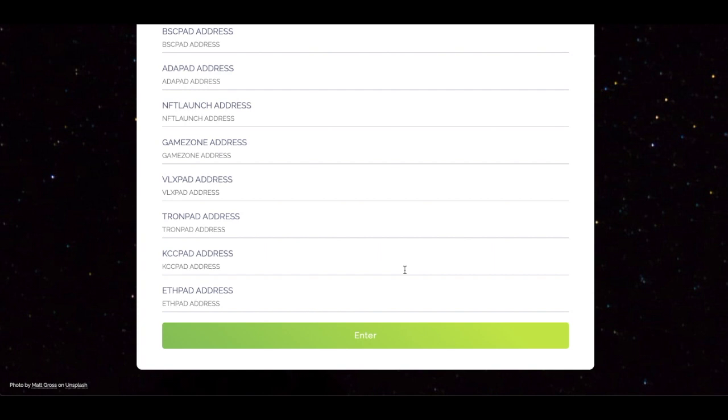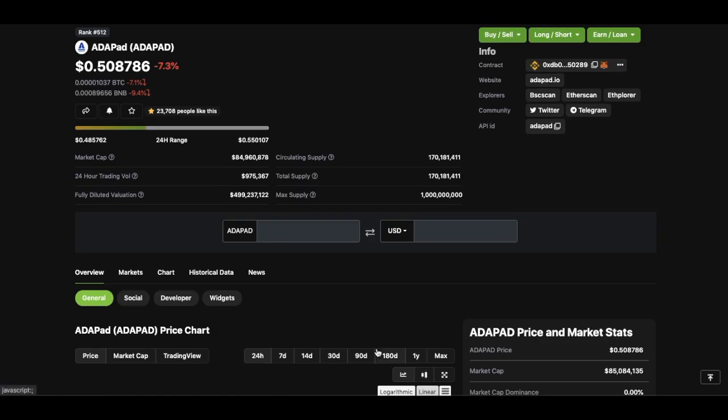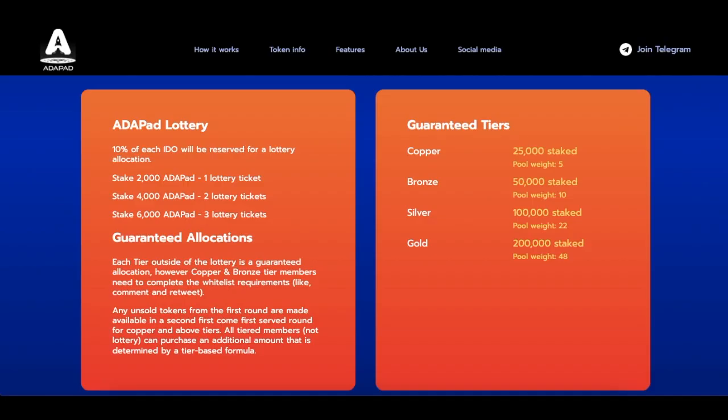Now, the most important thing: what is the minimum investment for whitelisting or participating in this IDO? Let's take a quick look. For this, we will take the example of ADAPad. The price of one ADAPad is close to 50 cents. On the ADAPad tier allocation system, we can see that for participation in the lottery tier, we need to stake 2000 ADAPad tokens. The price of 2000 ADAPad will be around $1,000, which will give one lottery ticket. Similarly, for 4000 ADAPad, staking $2,000, it will give us about 2 lottery tickets, and after staking 6000 ADAPad tokens, we will get 3 lottery tickets. Mind you, these are all lottery tiers, and only 10% of each IDO will be reserved for the lottery allocation.